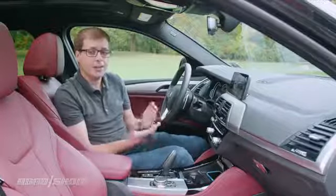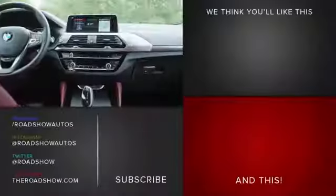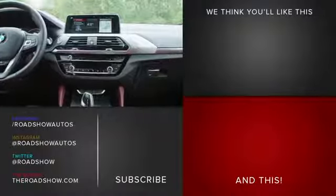Now, on top of those features, the X4 does also offer a Driving Assistant Plus package. If this car had it, it would add adaptive cruise control and lane centering steering. And that's a rundown of all the tech you can find inside the 2019 BMW X4.